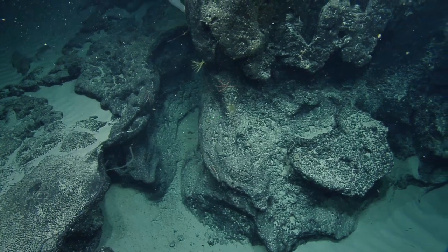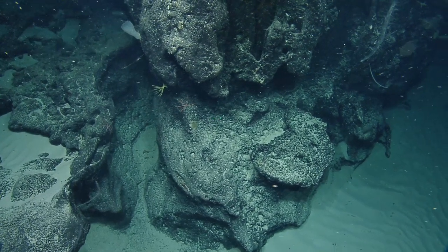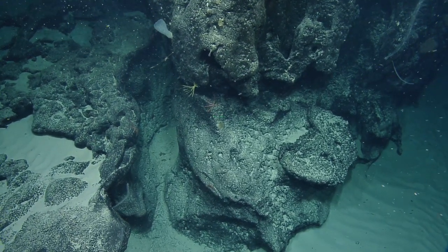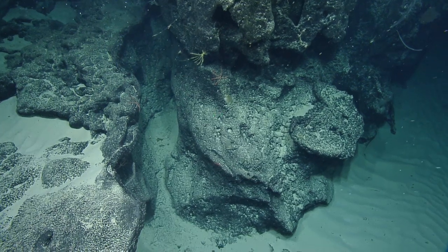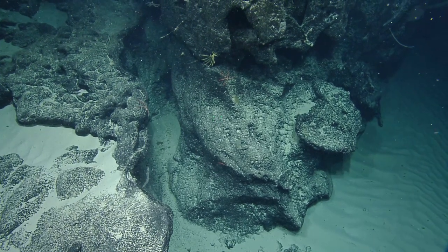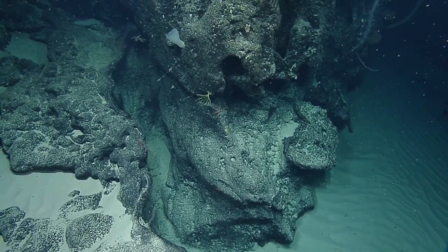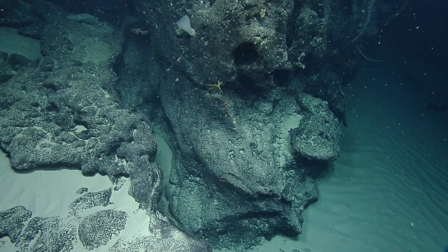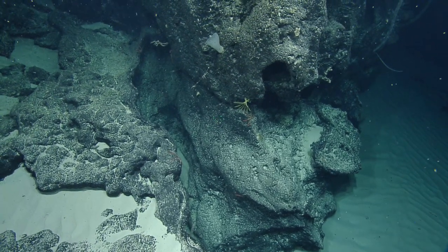Chat, we are currently at 1777 meters. That is a beautiful shot. Wow. I think this has to be old reef. Yeah, it really could possibly be the carbonate structure. That's crazy. Can you imagine all of that being alive? If I were a mermaid, this is where I would live.